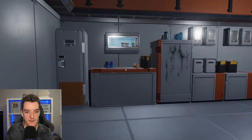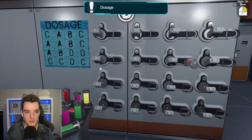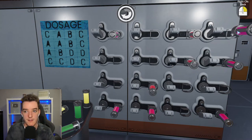Okay, so what are we working with in here? Dosage. So we have to put, so this one's already red. Red on the grid is B. So everywhere we see a B on here, I'm assuming I put a red. But what is everything else? Boy, there's loads of pinks. And by the looks of things, there's a lot of C's. So I'm gonna assume that pink is C. We'll soon find out anyways.